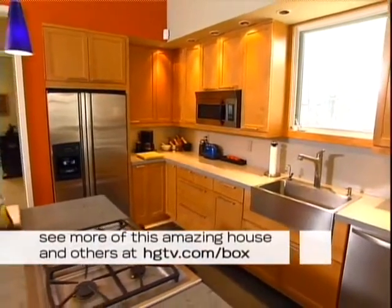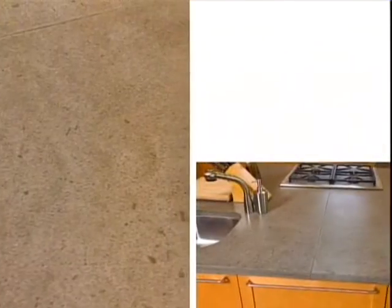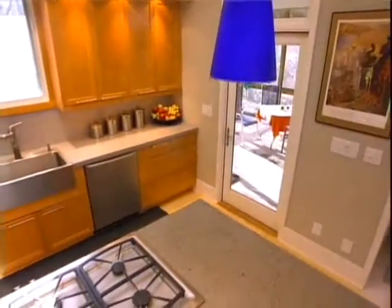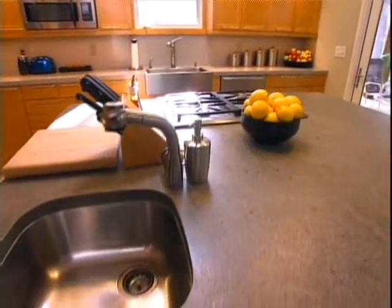Inside, Dale was looking to give their country kitchen some modern spice. For the countertops, we looked at marble, but I wasn't really happy with the marble because it seemed so cold. This concrete we used here has something called fossils in it. They took metal shavings out of a machine shop and sprinkled it into the concrete. It gives it a really unique sort of look. The only downside to the fossilized concrete is the price.